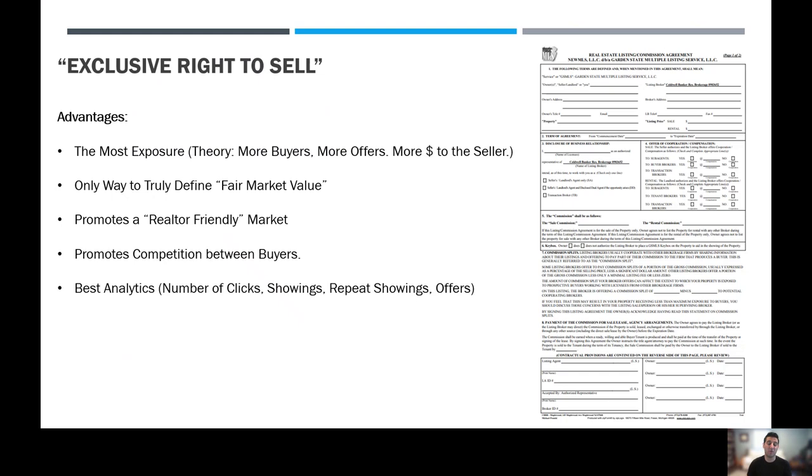Third thing is, it does promote a realtor-friendly environment. Naturally, if everybody decided to put all their listings in the MLS, it's as realtor-friendly as you can imagine, because everybody has access to everything. It does promote competition between buyers. Naturally, if there's more buyers seeing the property and have an interest in the property, it will ultimately mean that more buyers will present offers and there'll be more competition between them.